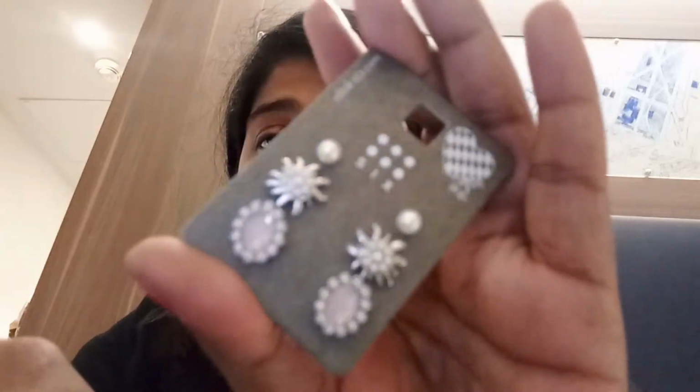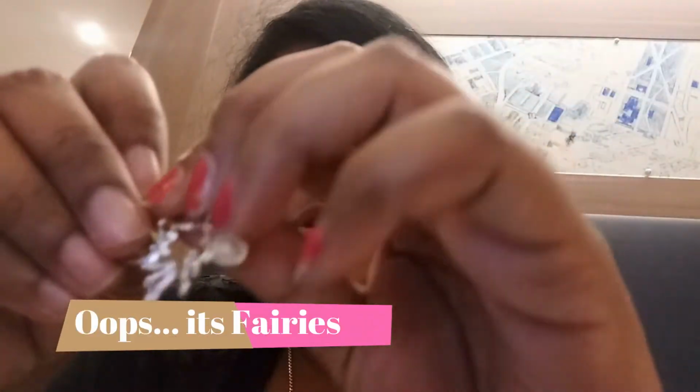I'm not sure if my camera is picking up correctly, but this is the 3 pair earring set, which I really like. They look like silver, but they're not. And I've got this pair of earrings. They're so pretty, pink color. I really like these. And then I've got these little angel earrings. Can you see these angels? They are so cute. Can you see them? Like the angel sitting. So these are 2 earrings I've got.